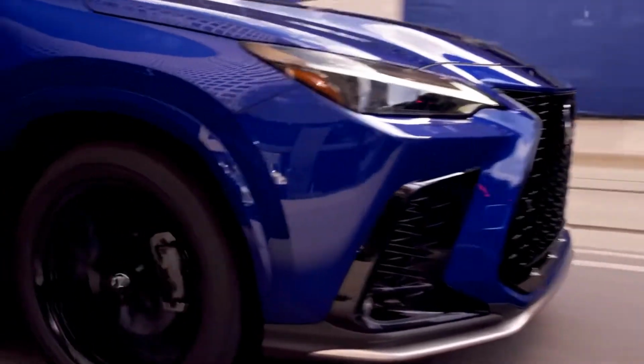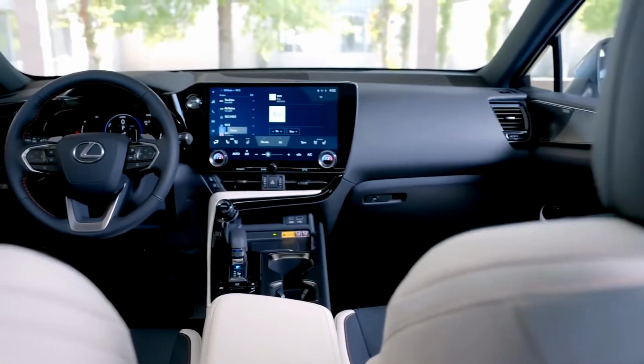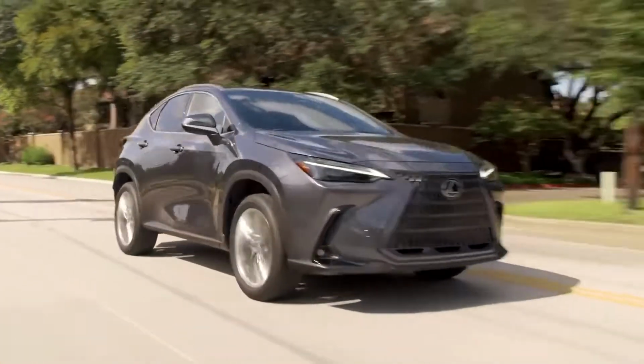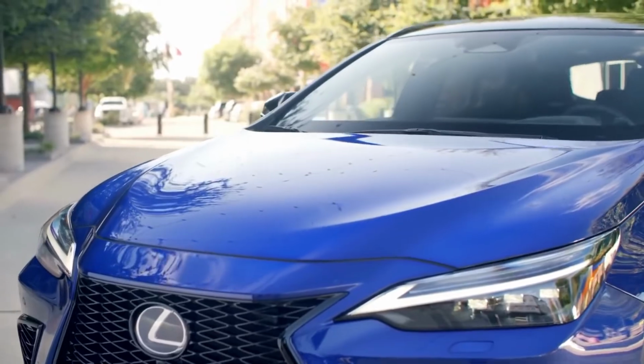With this NX, Lexus is resetting the bar with innovative tech, step-on-it performance, plenty of room for all of your adventures, and enhanced safety features, all wrapped up in a striking design that has been kicked up a notch for 2022. The NX grille is refined and bold, upright and integrated into the long, sleek hood.